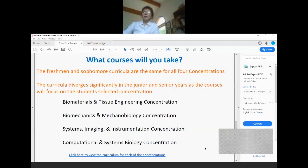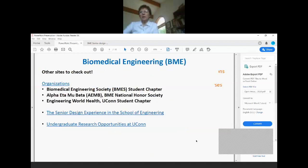The most important thing, and probably it will be very interesting for students to know, is when this program really changes a little bit, when they are choosing these concentrations. It is during junior and senior years that they should declare in junior year about the concentrations, and they are assigned to certain particular courses. But during the first freshman and sophomore year, it is the same program for all concentrations.